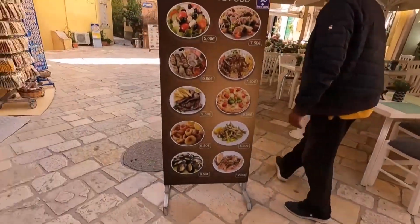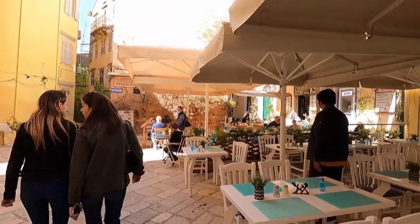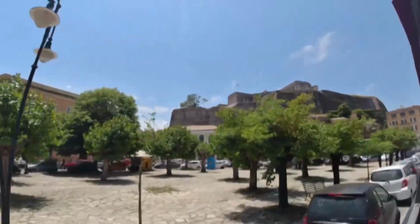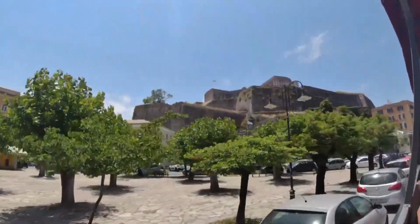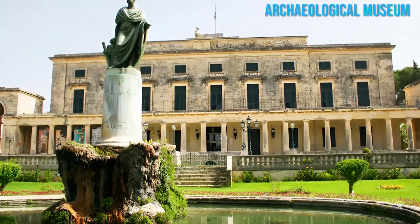Feeling hungry? You're in for a treat. Indulge in a variety of dining options from authentic Greek tavernas to tantalizing international cuisines. Also, don't forget to explore other historical landmarks located in this town, like the Old Fortress and the Archaeological Museum.